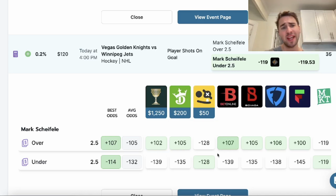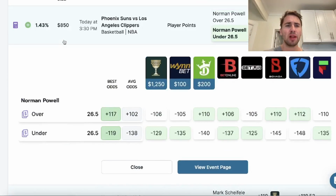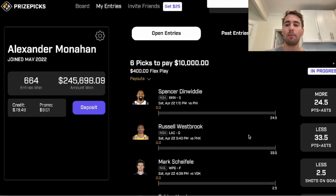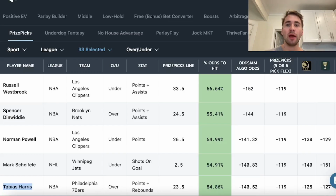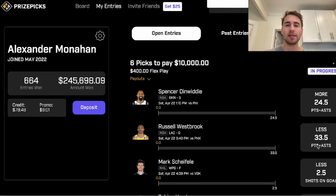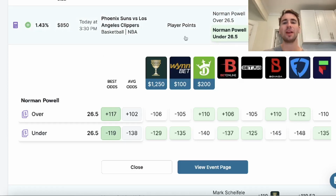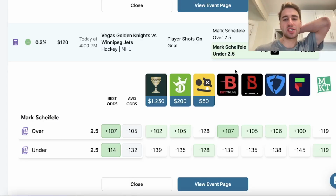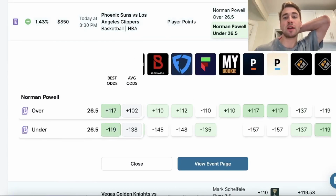So for Mark Scheifele, it's not the highest profit margin play. This play on Norman Powell is actually more profitable, but I did not include Norman Powell in my entry because I already took Westbrook, right? Westbrook is on the same team as Norman Powell, so you don't want to take two unders for player points if the players are on the same team, right? Long story short, it's just good advice: you don't want to take unders for player points if the players are on the same team.